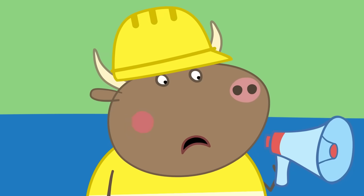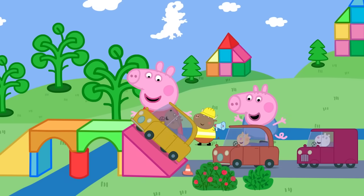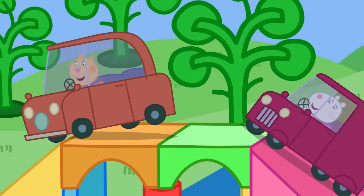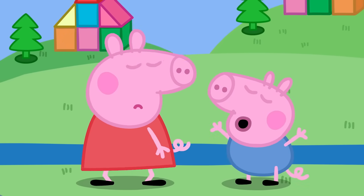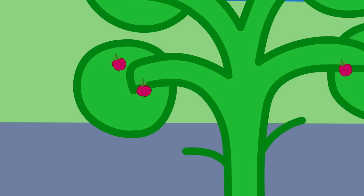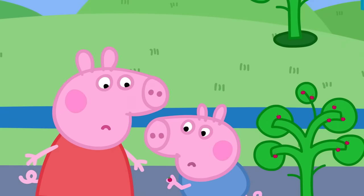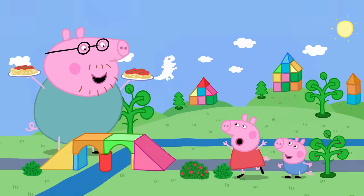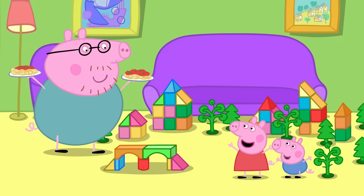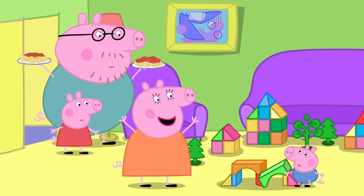Stop! I mean, go! Hooray! Yay! Woo! Oh, goody! Woo-hoo! Hungry. I'm hungry too. The food in Toyland is too small for Giant Peppa and Giant George. Dinner time! Hooray! So, they will have to have real food instead. Careful, George!